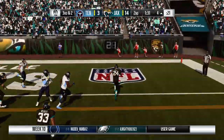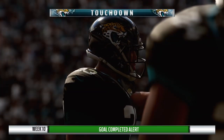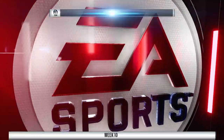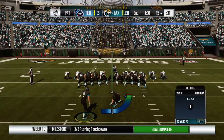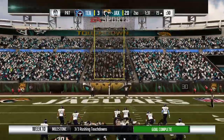Now they'll run it on the toss. And he'll take this into the end zone. Touchdown, Jacksonville. A great effort there. On his way to a monster game. 3 first-half touchdowns. And the Jaguars add 6 to their lead. This is becoming quite the half he's had here.